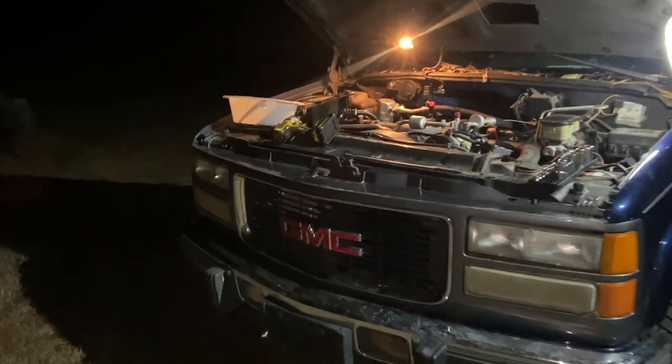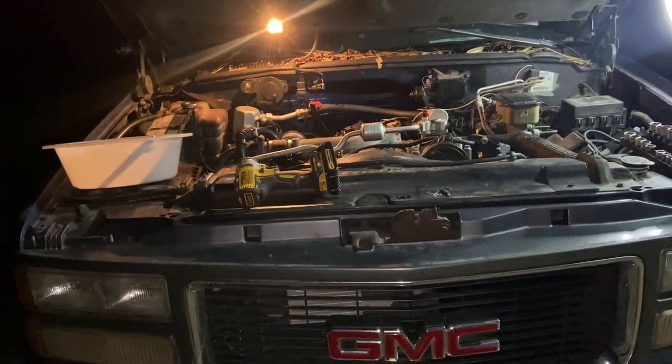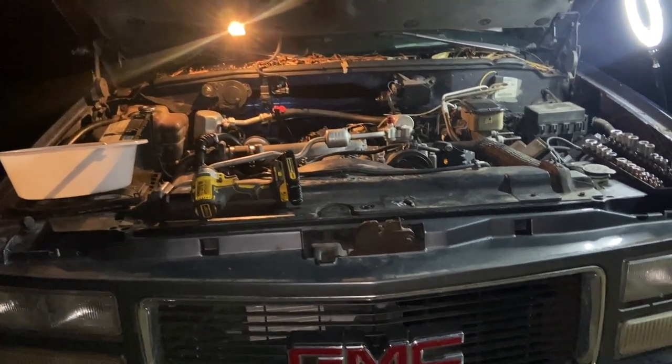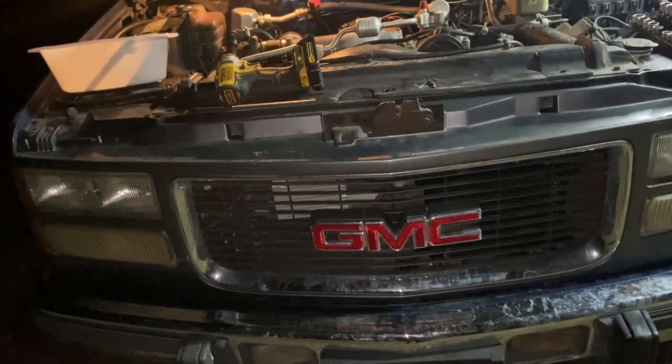All right, so we've got the truck running and driving good. The only issue left with this truck is it's hard to start after it sits. Cranks and cranks and cranks and sputters and smokes and cranks, and it'll finally fire up. And I have noticed the last few times I've come out here to look, well, you won't be able to see now, but you see how wet it is under here? It's actually diesel fuel. I've noticed a small puddle of diesel underneath the truck every time I shut it off.